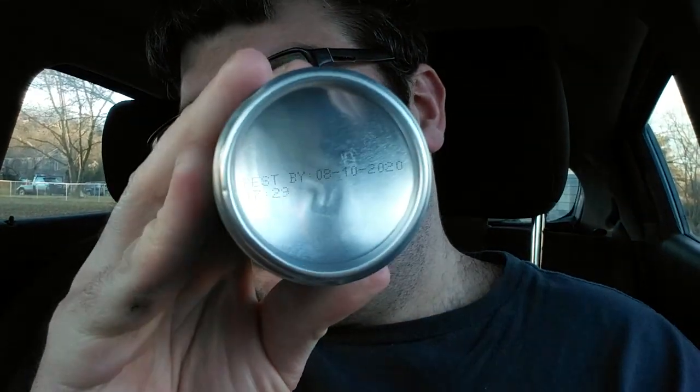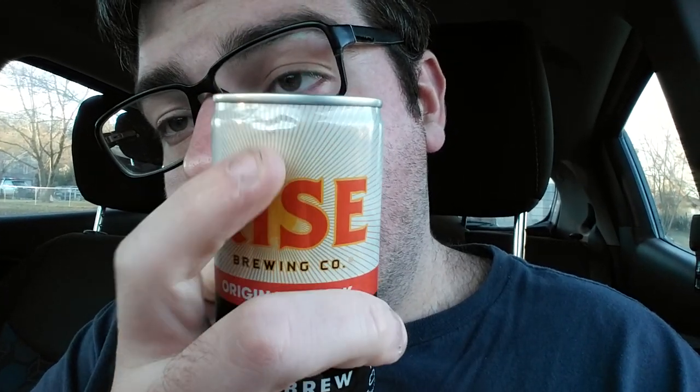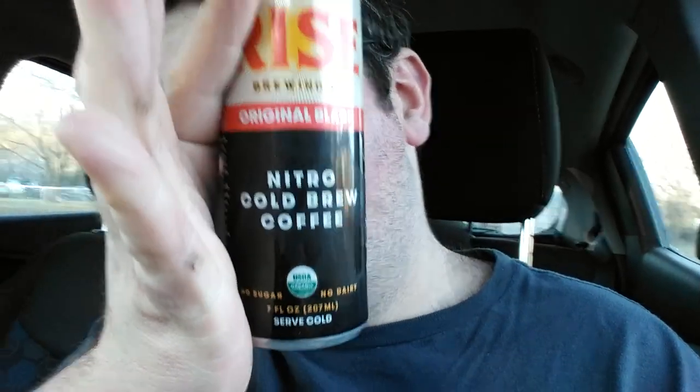So it has 180 milligrams of caffeine, so it'll get you pretty lit if you drink the entire can. Just saying. The other two flavors, the latte one and the mocha one, only have 80 milligrams of caffeine. But anyway, I'll let you see the can right quick. I got the best condition cans, but they're still dented and the paint is scraped up.